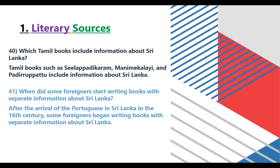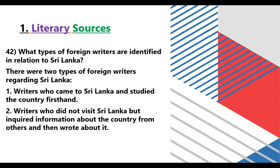When did some foreigners start writing books with separate information about Sri Lanka? After the arrival of the Portuguese in Sri Lanka in the 16th century, some foreigners began writing books with separate information about Sri Lanka. What type of foreign writers are identified in relation to Sri Lanka? There were two types of foreign writers regarding Sri Lanka. Writers who came to Sri Lanka and studied the country firsthand. Writers who did not visit Sri Lanka but inquired about the country from others and then wrote about it.